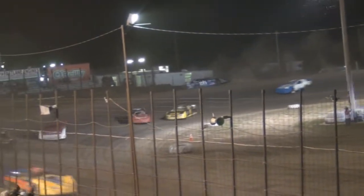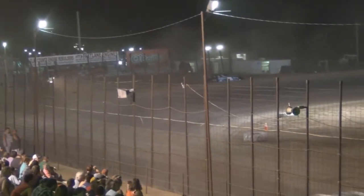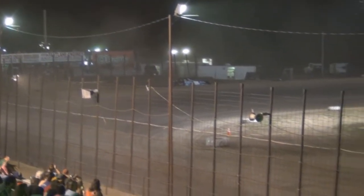Powell going to be looking on the inside of the 97 as we go down the back straightaway. Hoover settles into that 2nd spot. Billy Hoover with 2 feature wins on the year already. Travis Walker up front, and here comes Donnie Brown over the bank. Donnie Brown slips one wheel too high, bringing out the yellow flag caution on the racetrack.